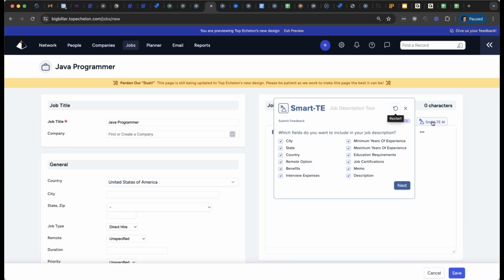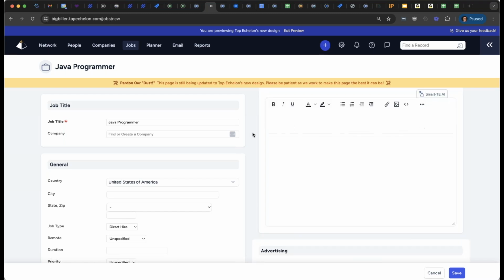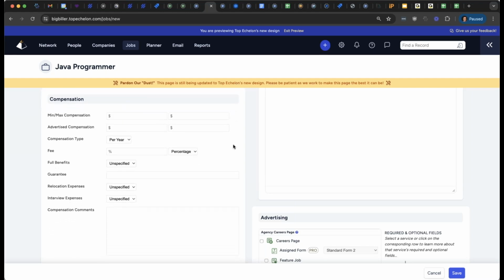I'm not going to do it on the fly here because I haven't put enough into the job itself to generate a good job description, but this gives you an idea of what you can include and what you kind of feed into the AI in order to generate that job description. So any benefits, remote options, years of experience, education requirements, certifications, all that type of thing would get put into the job description kind of automatically there. So it is a pretty cool feature. Like I said, it's in beta right now, so I'm a little hesitant to do it live in a webinar, especially since I haven't really put anything in this description or compensation or anything.